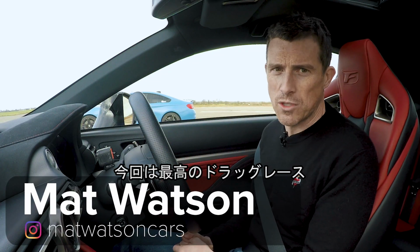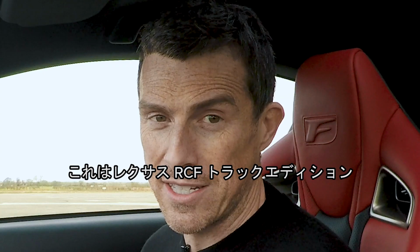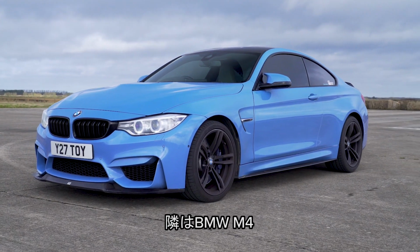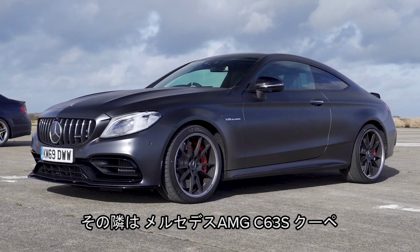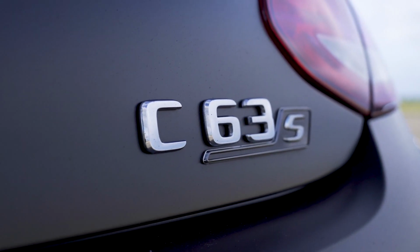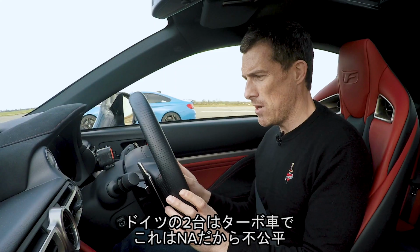So I've got another awesome carwow drag race for you today. I'm sat in a Lexus RCF track edition. Next to me is a BMW M4. Next to that is a Mercedes AMG C63S coupe. Those Germans are both turbocharged. This is naturally aspirated. It might be the underdog.